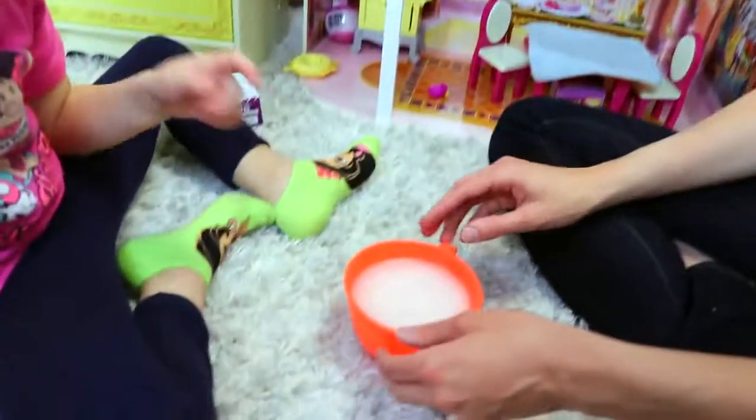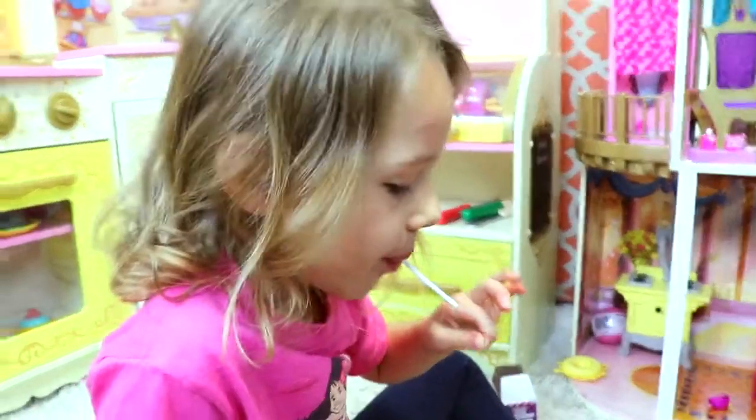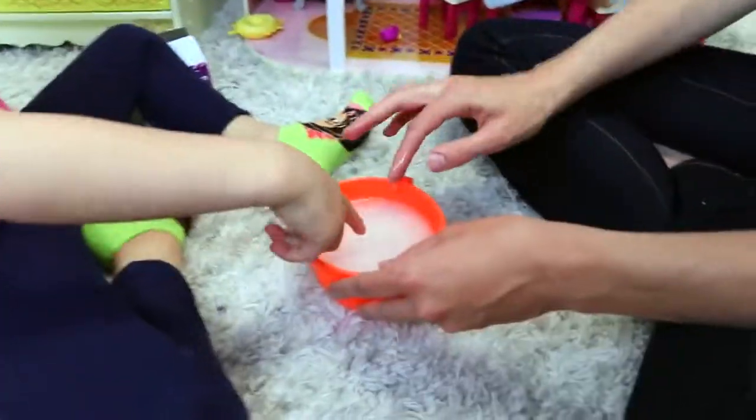Do you want to pull? Or do you want to feel around in there? There might be a shark and it might bite you, but don't be afraid. It should be okay. Just put your hand in there. It's just a shark. Just get your hand in there.